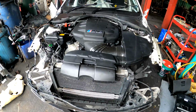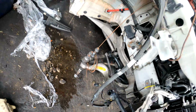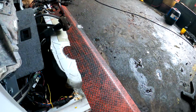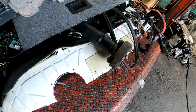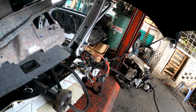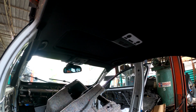Alright boys, this is a half-cut. I can't really see the gearbox though, but everything looks nice. Apparently this M3 is from the E90. The prop shaft is together though. Yeah, look at how big the prop shaft is. Interior is all gone obviously. Oh wow, I really like the roof lining though. This one is with the sunroof though. Damn.